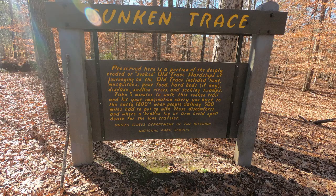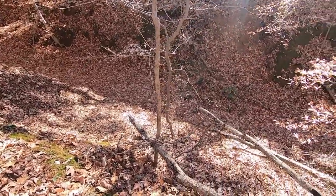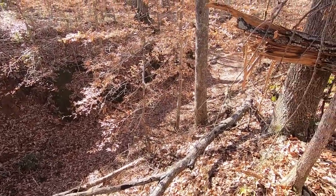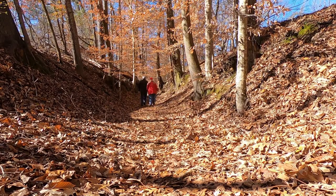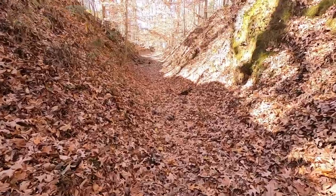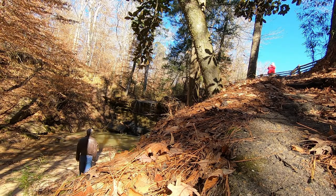Our next stop was the Sunken Trace. There are several of these along the route. It's an area where the trace was used and just eroded away. Don and I took a stroll on this part of the trace, imagining what it was like for the early pioneers. The next stop is Owens Creek Waterfall.